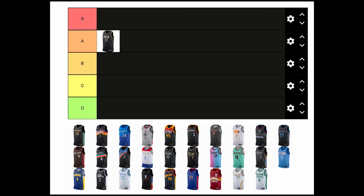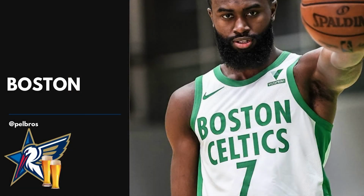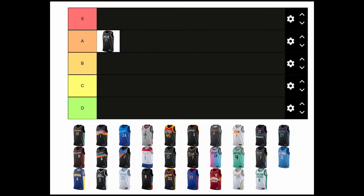So, Boston Celtics. Honestly, bro, my first thought, I'm not going to lie to you, it looks like a netball jersey. Do you not see the same thing, yeah? I'm just not a big fan, it's all white and that text looks so plain and boring. I quite like Celtics jerseys, though. Come on, let's trash it. I'm happy to put this in the D tier.